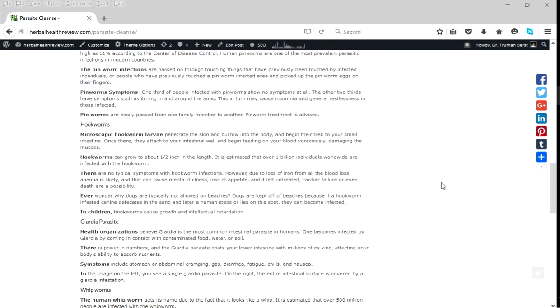And hookworms. Hookworms can grow to about a half inch in length. It's estimated that over 1 billion individuals worldwide are infected with hookworm. So we have billions of people at a time with hookworms, and there are no typical symptoms with a hookworm infection.